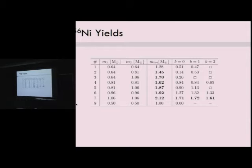so this is just a grid for all of these combinations. The key takeaway points are that for these massive combinations, it doesn't matter what impact parameter I use. You get basically the same result, and they all detonate. And then the other key takeaway is that there's a minimum mass, so this was a combination of two very low mass white dwarfs. They did detonate, but silicon burning was not enough to unbind the stars.